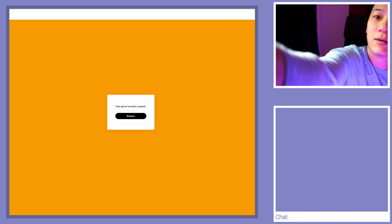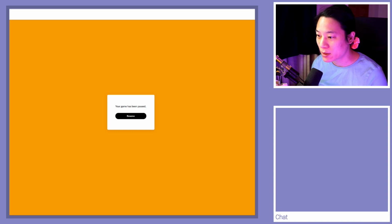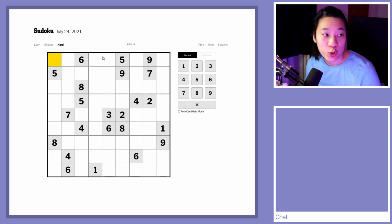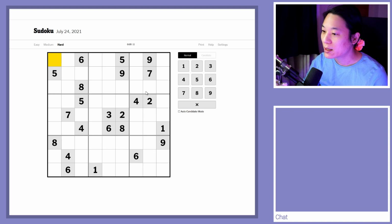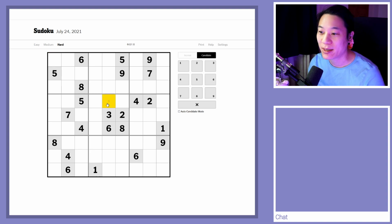We're going to do today's New York Times hard Sudoku using Snyder notations. One of these days, I will actually say the intro correctly and get started properly. But anyway, with Snyder notations, we basically pencil mark in any numbers in any boxes.